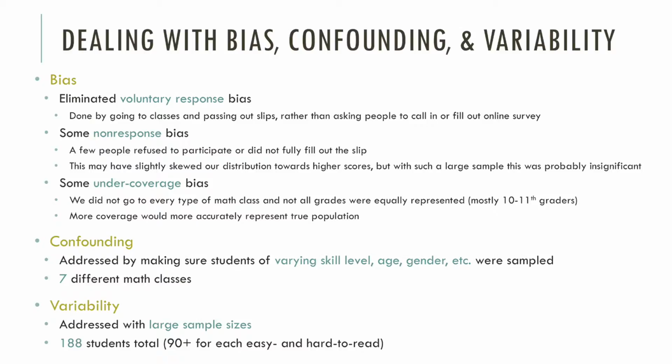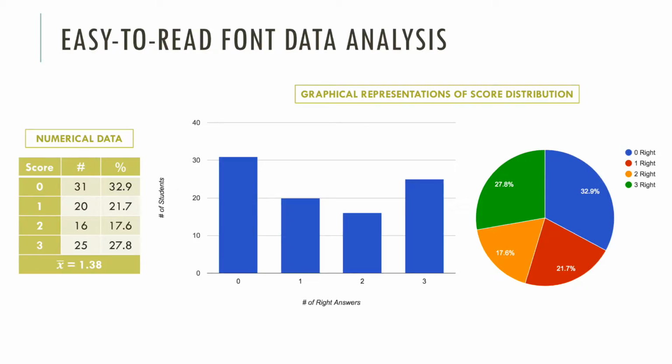On our survey slips, we requested that students fill out their math class, gender, and grade to make sure that there were no confounding variables. With a large sample size of 188 students, we are able to minimize variability. Here's an analysis of our data for the slips with easy-to-read font. As you can see, most students got a score of 0 out of 3, and the average score was 1.38.